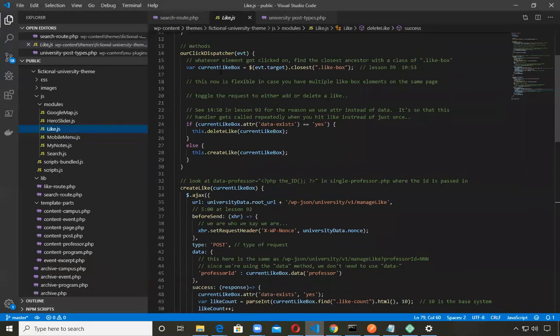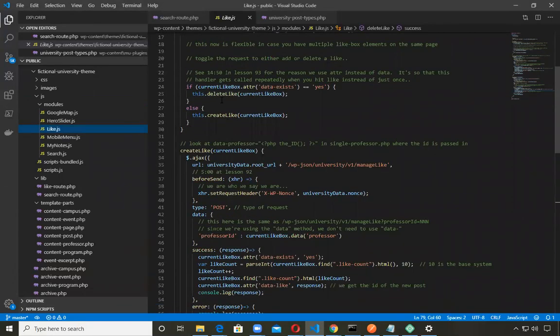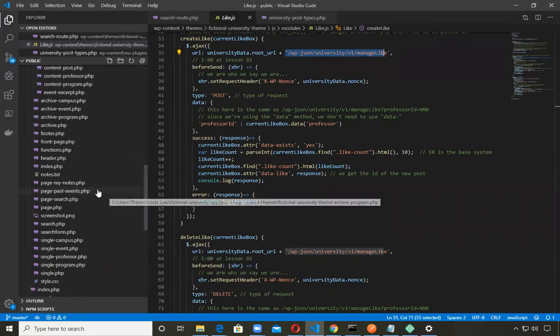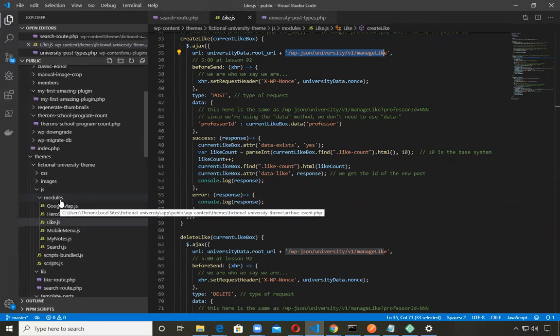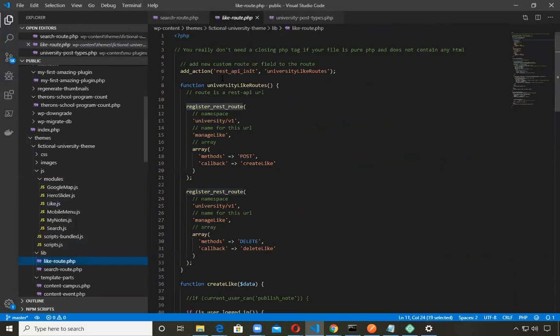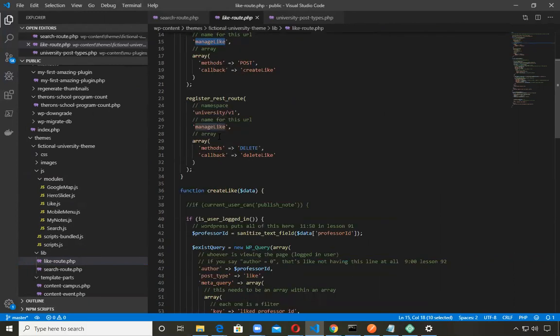So this is basically our toggle. We can create and delete likes. And also we're using the WordPress API, so we're creating our own REST API to do the like. If I go back into my lib directory, we've got our like route, and again, register REST route. You give it your namespace and your name for the URL. So this allows you to add and delete likes.